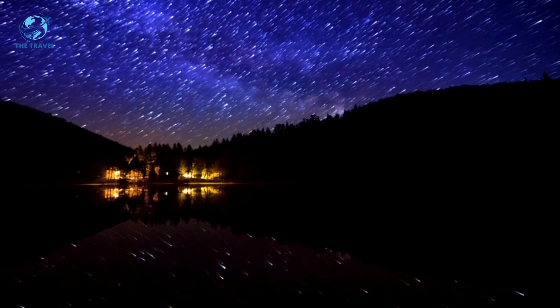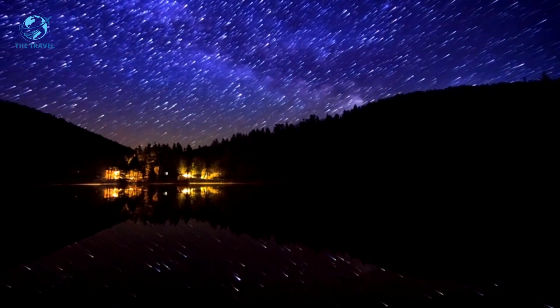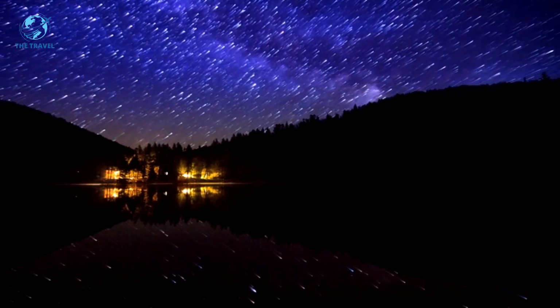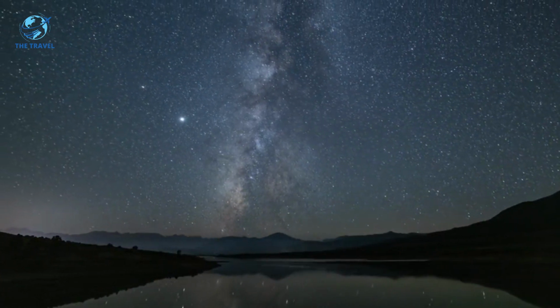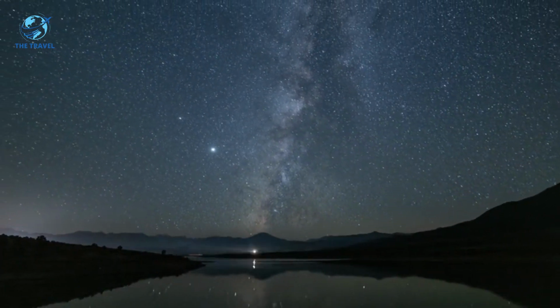59. Stargazing from the lakeshore. On a clear night, Bled offers amazing stargazing, especially if you head to the quieter southern shore. With minimal light pollution, it's a beautiful place to see constellations and even the Milky Way reflected on the lake.